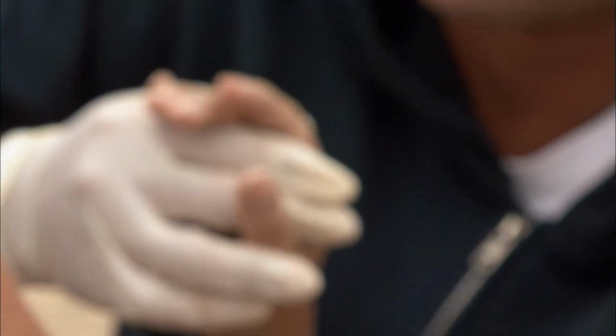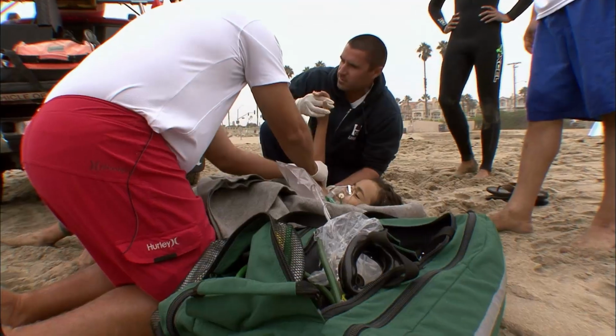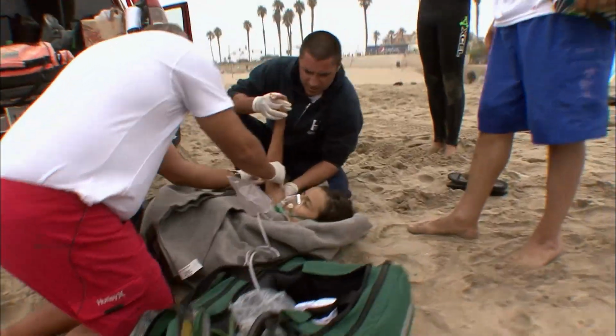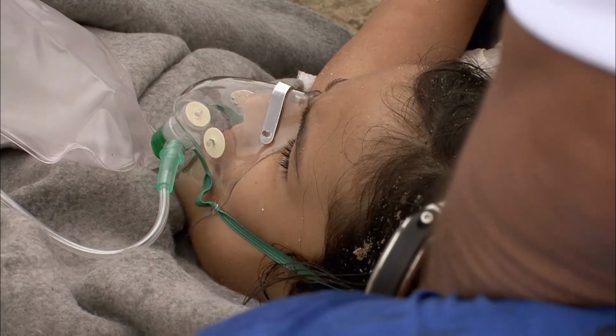What city you guys live in? Houston. Oh, Houston. Oh, you guys on vacation or? Yeah. How's the water? Is it cold? Yeah, it's pretty cold. Pretty cold, huh? Yeah, no. Basically, he was in shock. He was freezing cold. He was shaking, shivering. Our little blankets weren't doing enough to maintain his body temperature.